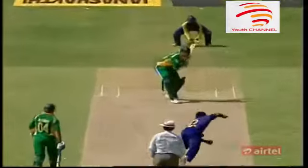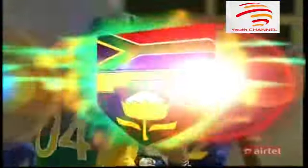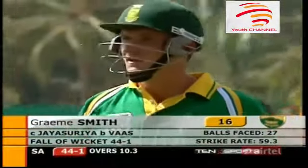Have a look at where it hits on the bat. Quite high up on the bat. That's the reason it didn't go very far. He was looking to go a little bit straight to that initially, I think. But very good grab by Sanath Jayasuriya, and that is an important wicket for Sri Lanka. They've got rid of the skipper, and he's on his way for 16. South Africa now 44 for 1.